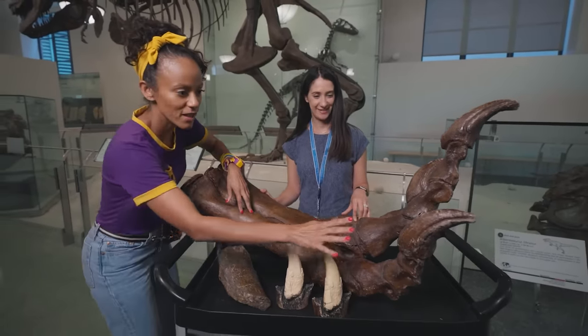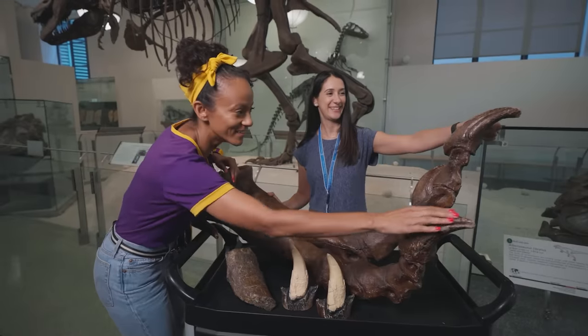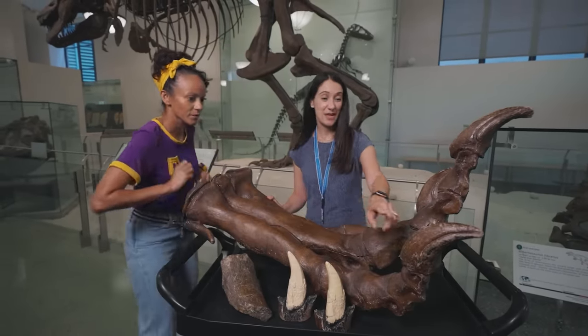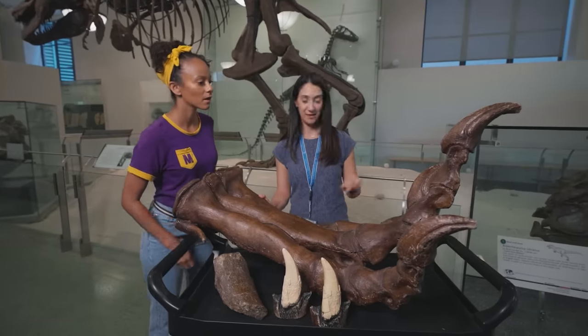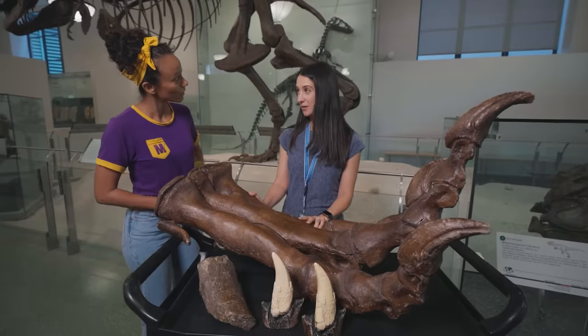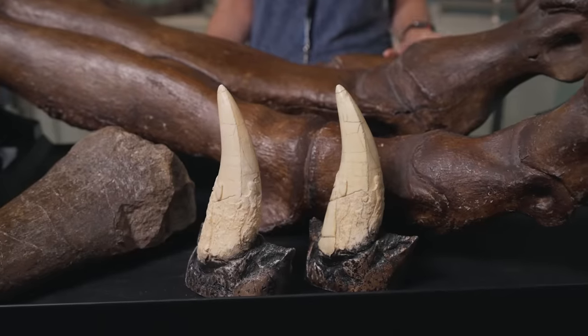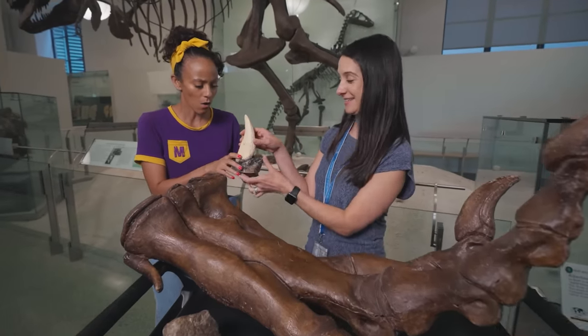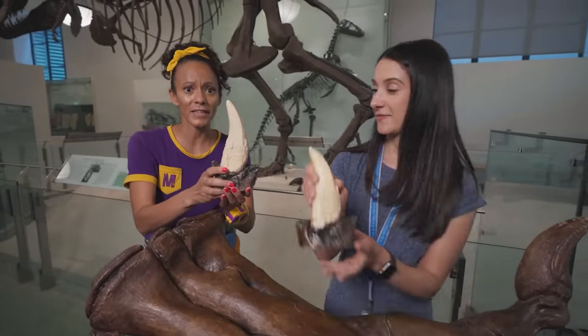Wow, look at these toenails. They're so big and pointy. So they had three big toes on their back foot. You know what else I like about the T-Rex? What? How big their teeth were. Oh yeah, they have really big teeth. Look at this. Whoa. Look how big this tooth is.